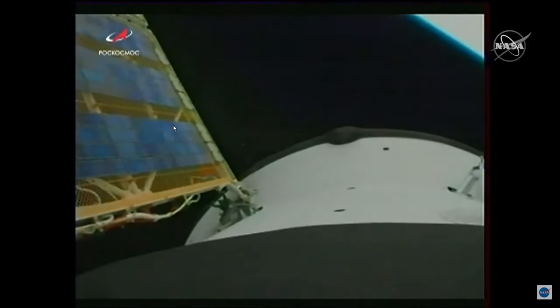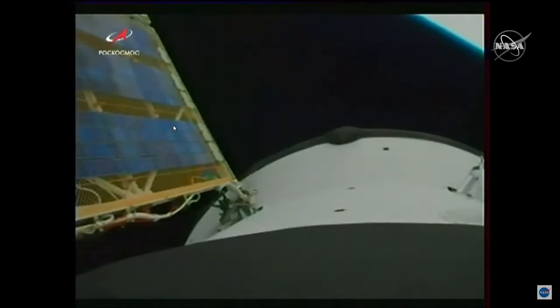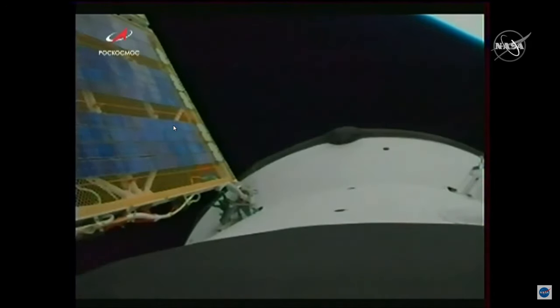So beautiful, right? All of the appendages have now been deployed, the solar arrays, the navigational antenna, and the TV boom on the Progress. A perfect launch and a perfect ride to its preliminary orbit. Launch occurring at 8:51 and 41 seconds p.m. Central Time, 9:51:41 Eastern Time.